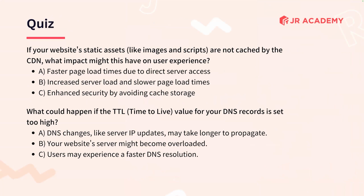Okay, now we're gonna play a bit of a game. Okay, bit of a quiz. Let's see who can get it right. Look, there's no right or wrong questions.